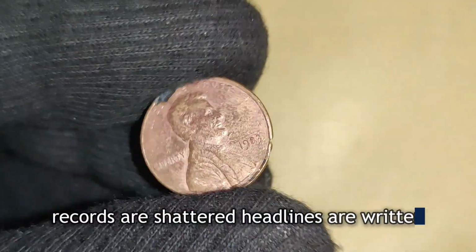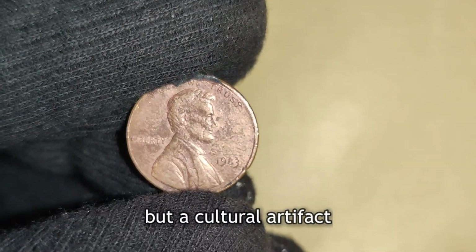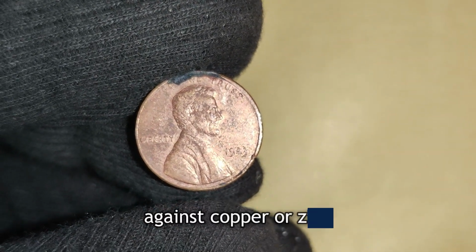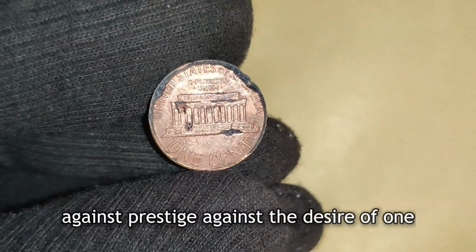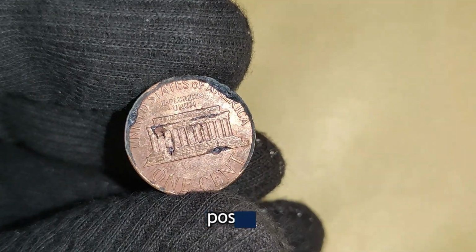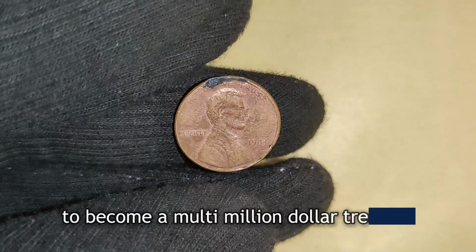Records are shattered, headlines are written, and suddenly the coin is not only a piece of currency but a cultural artifact. The value grows exponentially because it is no longer being measured against copper or zinc, it is being measured against fame, against prestige, against the desire of one person to outbid another in the pursuit of owning something that very few people on earth can ever possess. That is how a penny transcends its humble origins to become a multi-million-dollar treasure.